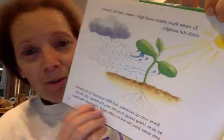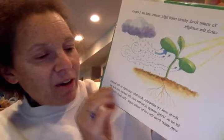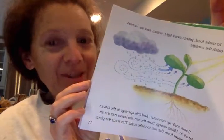To make food, oh, I didn't know they were going to do that in this book too. Plants need light, water, and air. Leaves catch the sunlight. Roots soak up rainwater. And the little openings in the leaves let air in. Using energy from the sun, the leaves mix the air with water from the soil to make sugar. This feeds the plant. What's the one thing they left out? Nutrients from the soil that comes up with the water.